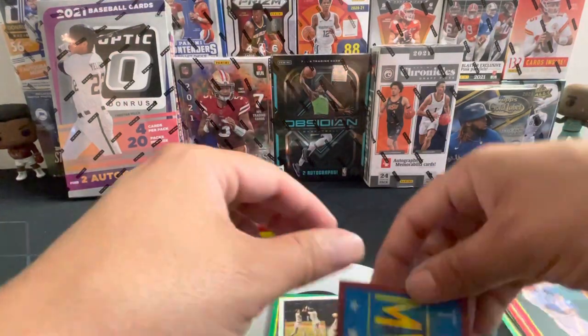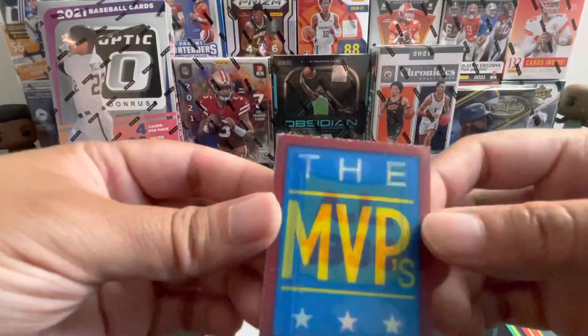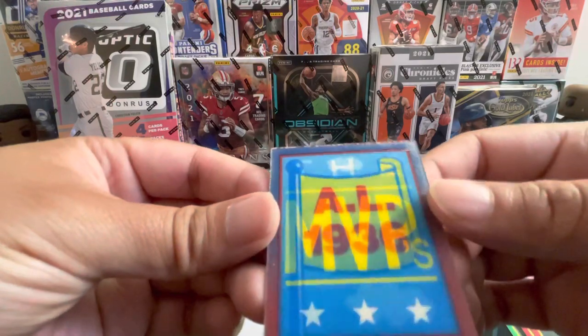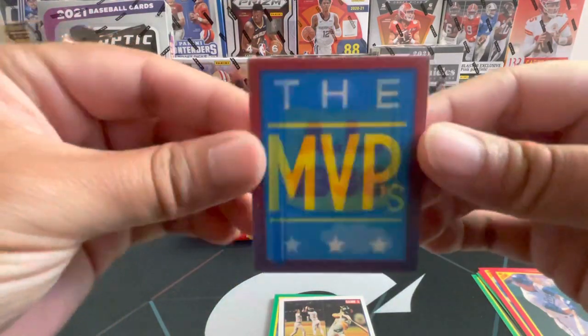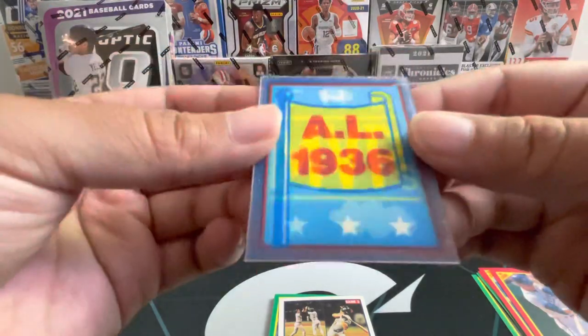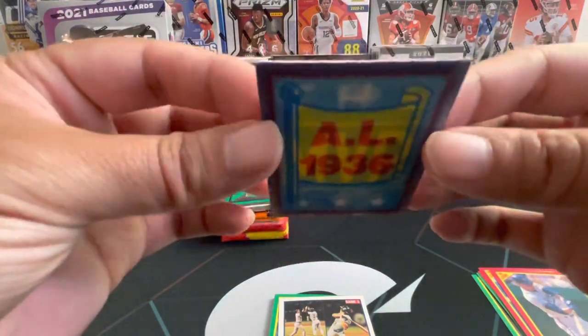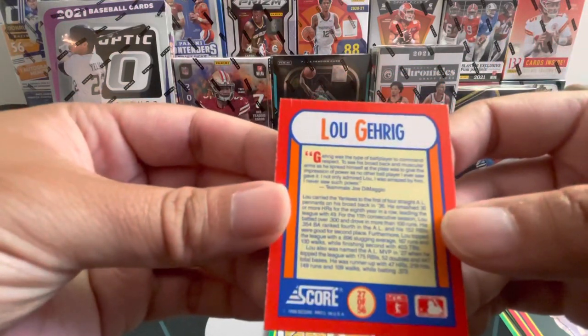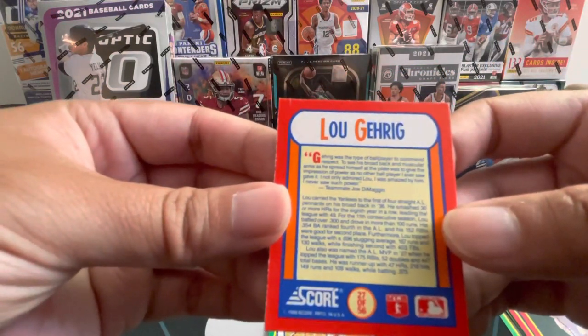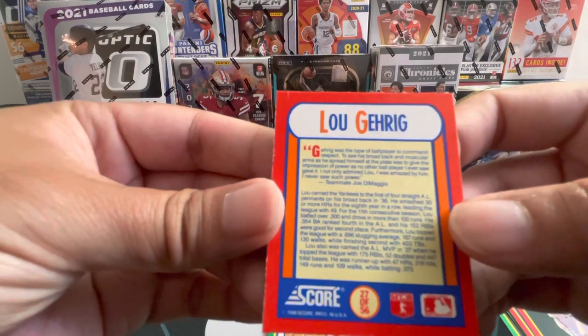And okay, I like this. This is cool. The MVPs, American League 1936. I love a good holographic card. These are just like the coolest cards ever. I wish they still made them like that. Lou Gehrig. All right, let's go. That's a good one. My Yankees right here.